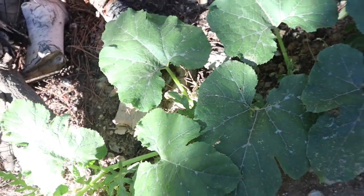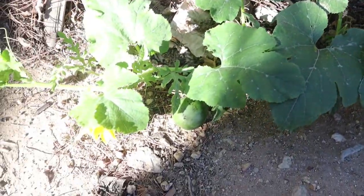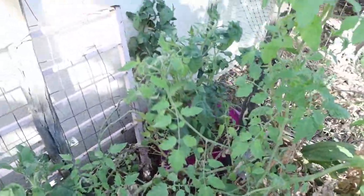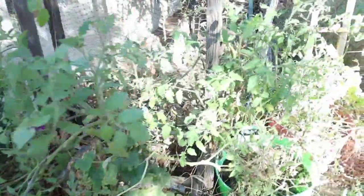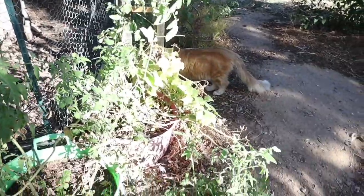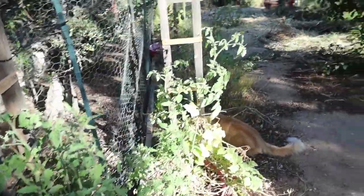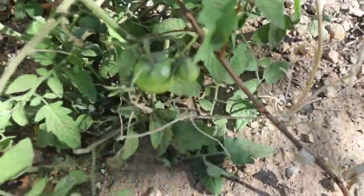So, I don't know. I think I'm not going to have enough time for the spaghetti squash to really do anything now that it wants to try and grow. I planted it a long time ago, and it started growing and then it just stopped. And now all of a sudden it's starting again. But I don't think I'm going to have enough time for it to really do anything. I got more tomatoes down here.